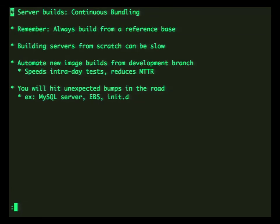Okay, server builds. At the beginning I mentioned, server builds can take a really long time. We're actually using a fairly old version of Puppet. Maybe newer versions are a lot faster, though Puppet can only be as fast as pulling the packages down from your apt mirror or whatever. There's a certain amount of inherent work Puppet has to do. So you have to start by always building from a reference base, no incremental machine images.